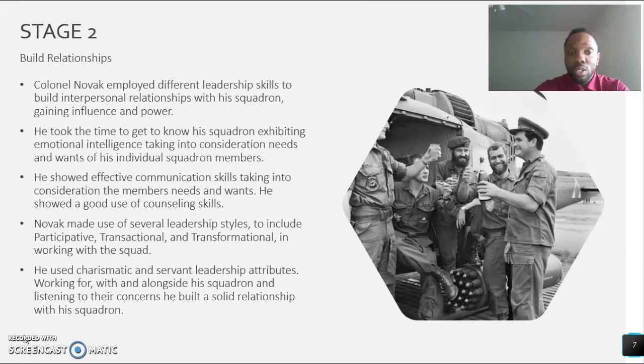In stage 2, the colonel moved on to building relationships, which was a very important part of the entire process. Colonel Novak employed different leadership skills to build interpersonal relationships with his squadron, and this allowed him to gain influence and power among his squadron members. He took the time to get to know his squadron, exhibiting emotional intelligence, which is a good leadership quality. He took into consideration the needs and wants of the individual squadron members, getting to know their family, the things that they might need on base, various things to help better understand the person, not just as a subordinate, but as an individual themselves. He showed effective communication skills, taking into consideration the members' needs and wants.